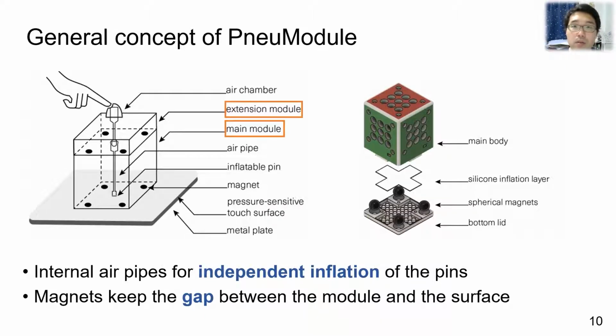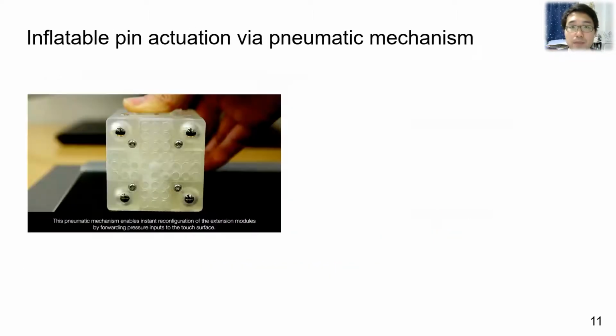The figure on the right shows the implementation of the main module. It is assembled from rigid parts, a main body and a bottom lid, and the inflation layer is sandwiched between them, and there are 4 magnets to prevent the module from floating off the surface due to inflated pins.